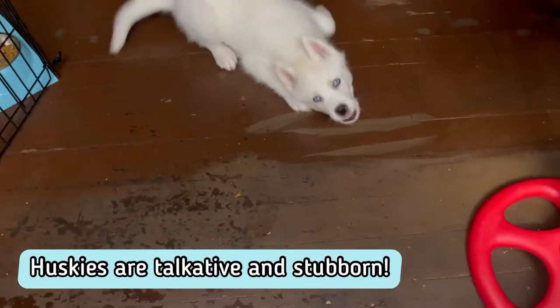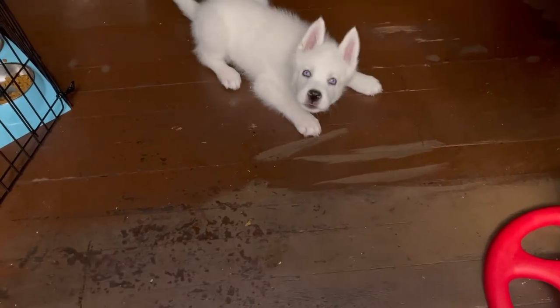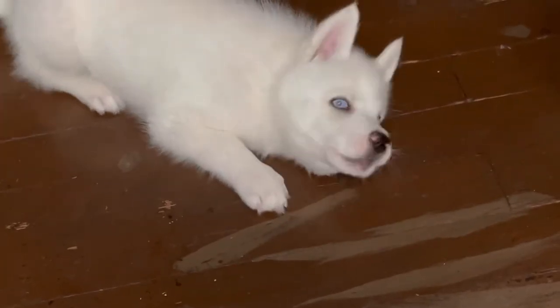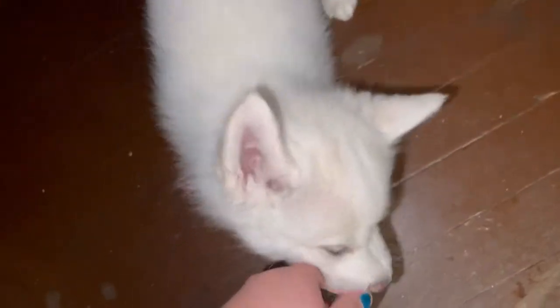Squishy? No. Come. I told you not to bite. I just told you not to bite. No. I told you not to bite. You bite? Hmm? Paw? Good boy. No. No biting.